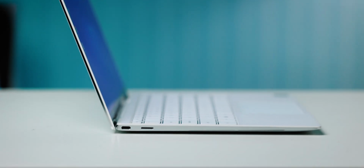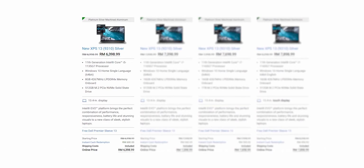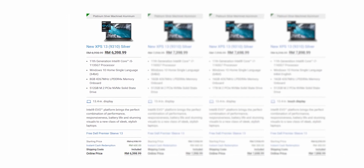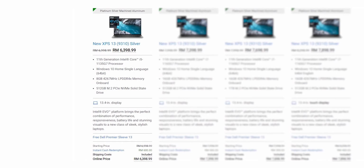Aside from that, there's also the steep asking price of the XPS 13. At launch, the base model of this laptop with a Core i5 processor retailed at 6,399 ringgit. For that kind of money, you're also getting 8GB of RAM, 512GB of SSD storage, and a full HD display.